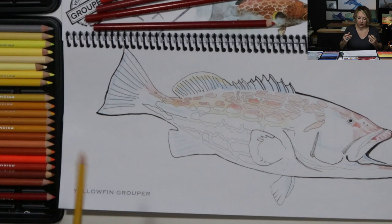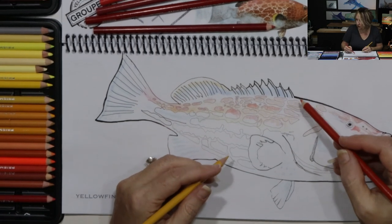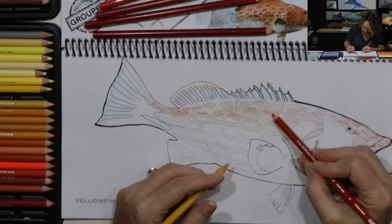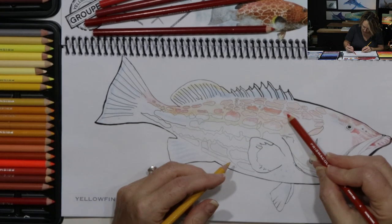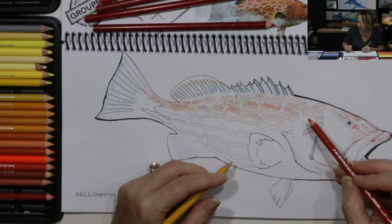Keep dying, so we have to keep coming back. Alrighty, let's see what other shenanigans we can get into here. Woo! Using the same color, pulpy red.